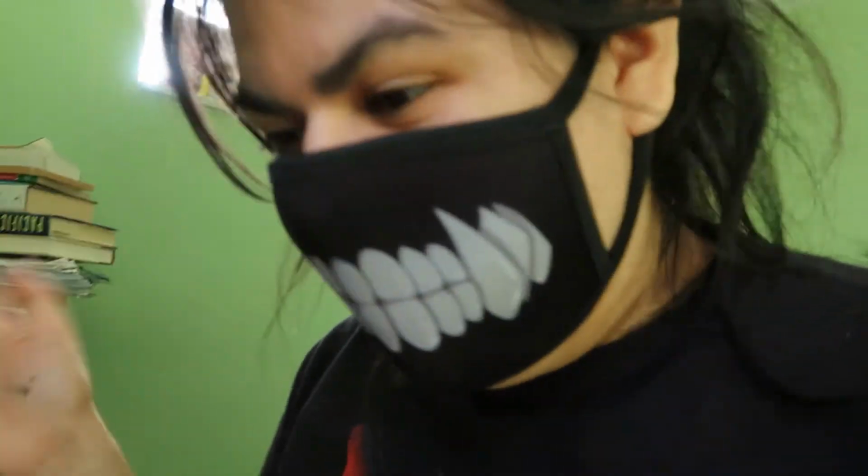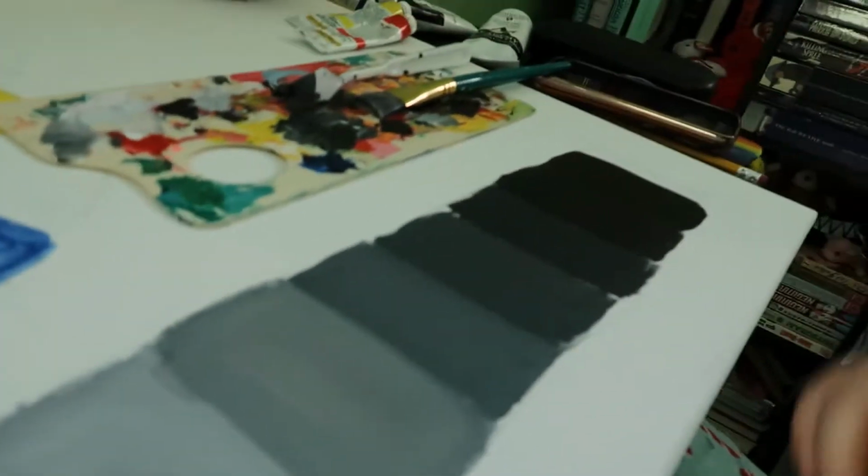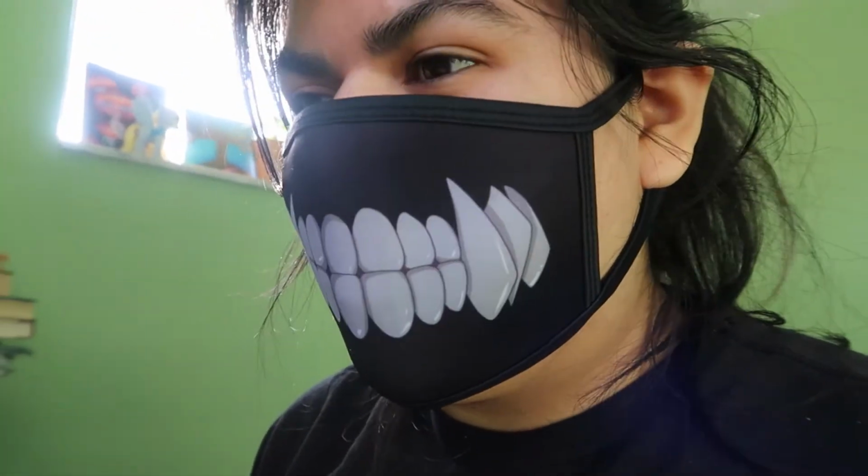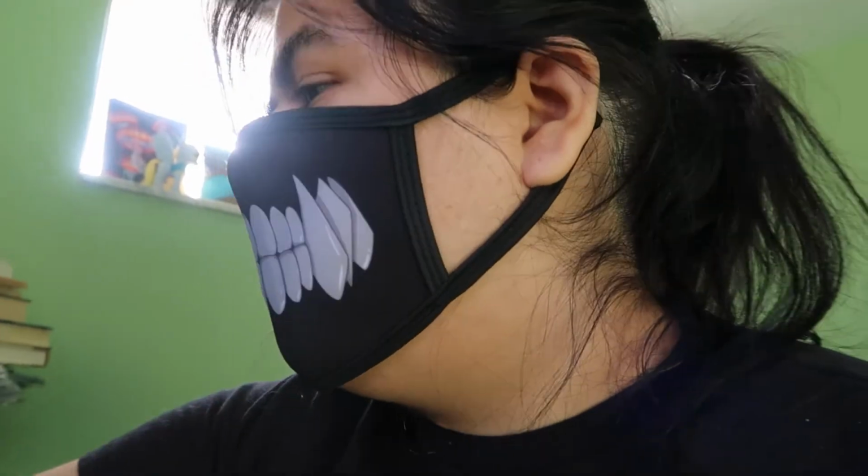So I've been enlightened. Oh my god, look at this. It's still kind of patchy, I still gotta work on it, but that's a problem for my future self. I just gotta say, anything negative I've ever said about acrylics, I take it all back.